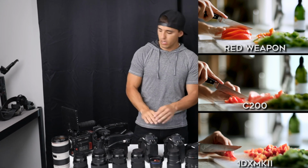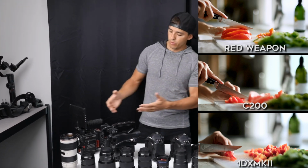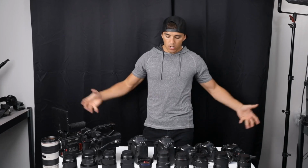I do love the 1DX colors better than the Red Weapon colors straight out of camera, but the Red obviously shoots RAW, so you have tons of flexibility to manipulate those colors, but it does take a lot more time in post. So that's my current camera lineup.